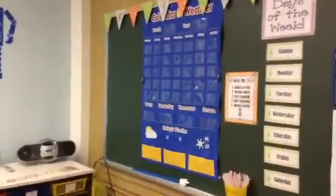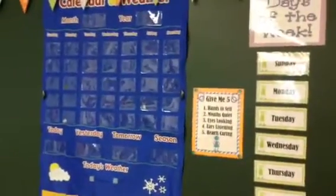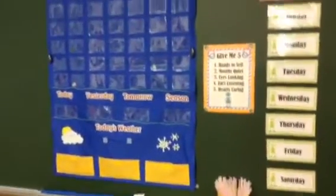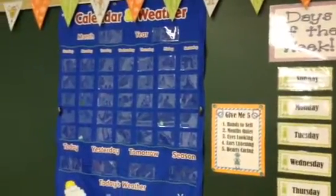This is where we do our calendar every day, and it's a daily thing that we do, and right now it's empty because we are on 0 days of school. But we do this every day. We sing songs with it, we do dances with it, we change it up, and we add 1s and 10s, we add coins, we do the weather, we use thermometers, and they also have booklets that help them chart the weather as well.